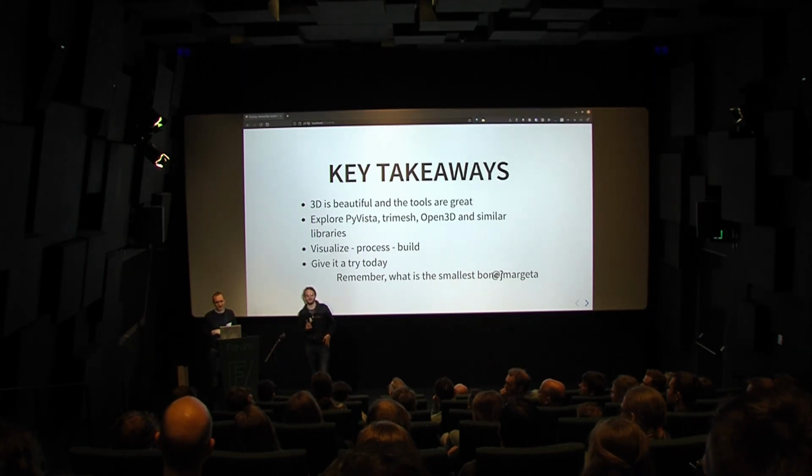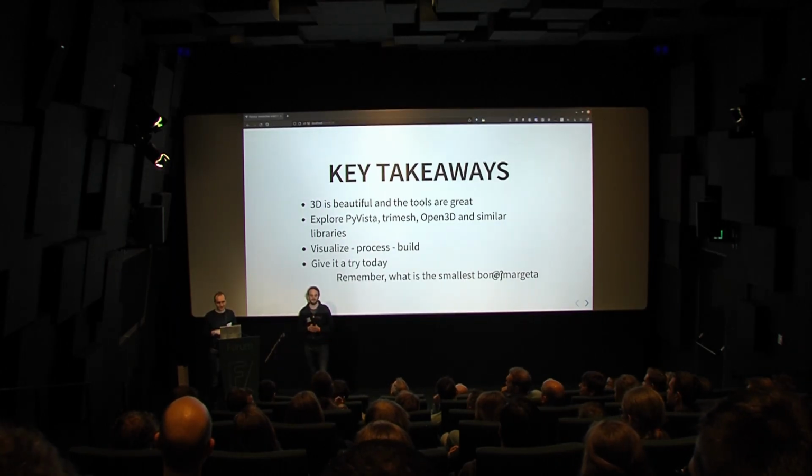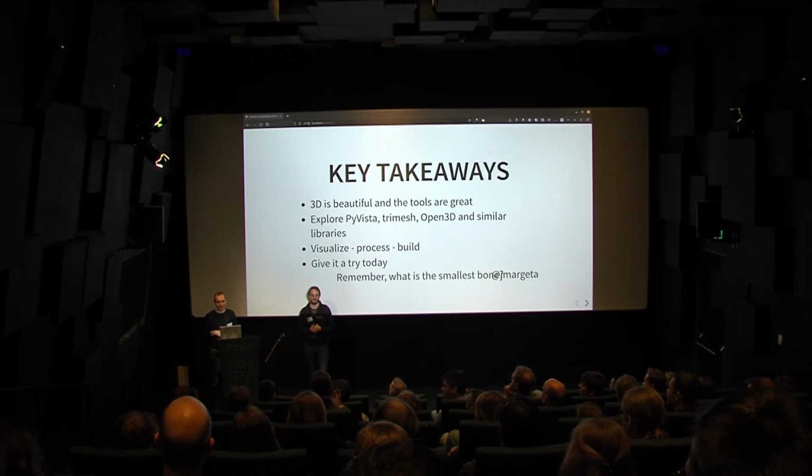But is the syntax then similar, for instance, if you would be programming in Blender or programming in OpenSCAD, or is it something completely new to learn in PyVista? I have not used that, so I can't answer the question, but I will look into that. Thank you.